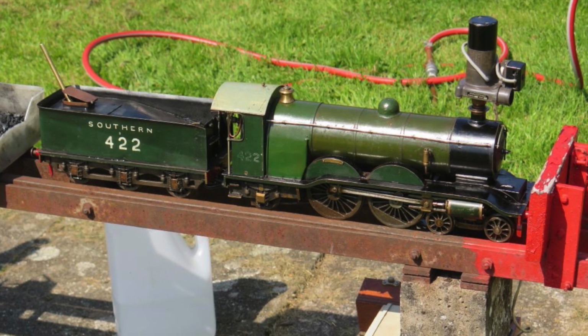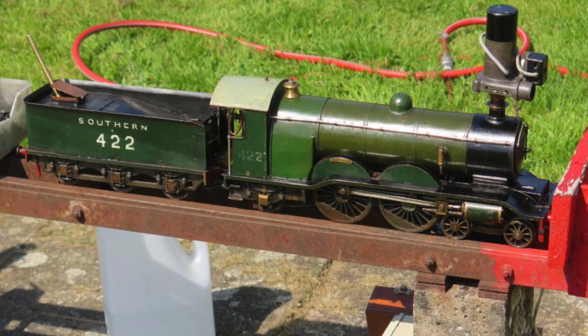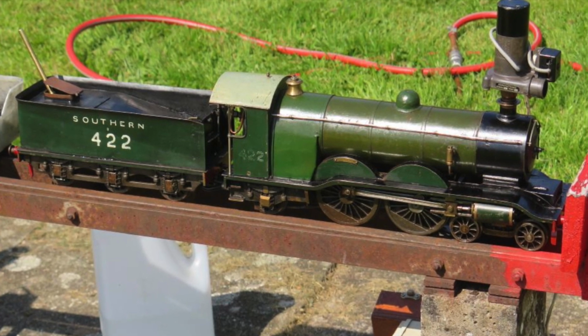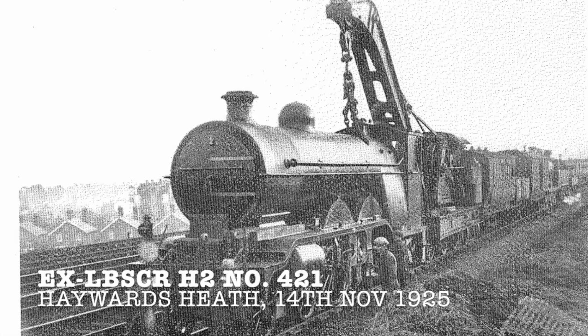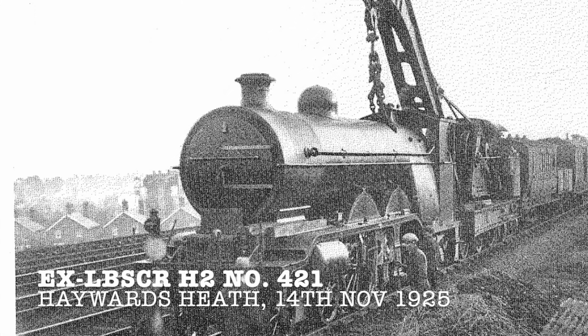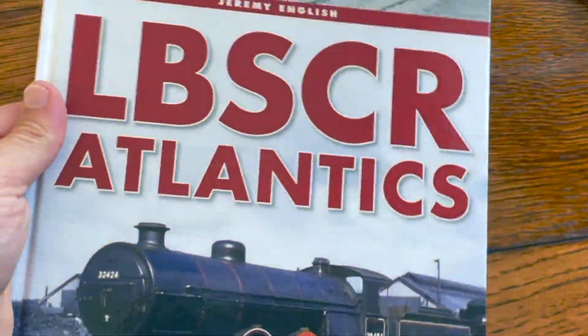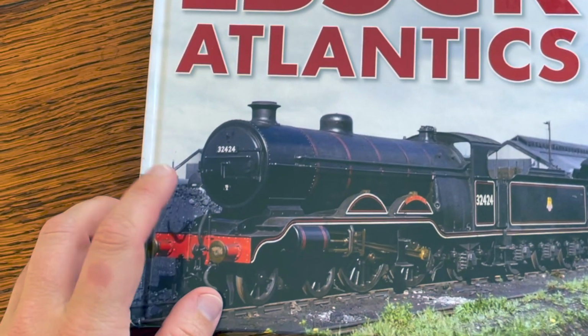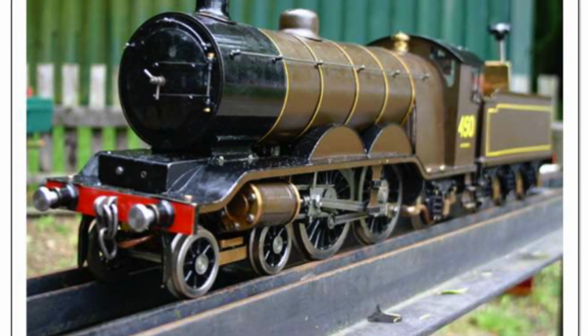This is his actual model. It's in the custodianship of the National 2.5-inch Gauge Association, and I just think it looks fantastic. Now, as luck would have it, I have photographs of a Brighton Atlantic taken from the end of my street that I live on. I have this amazing book by Jeremy English, and the design by LBSC has been revived in the 20th century by the National 2.5-inch Gauge Association.